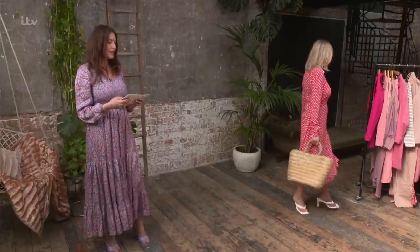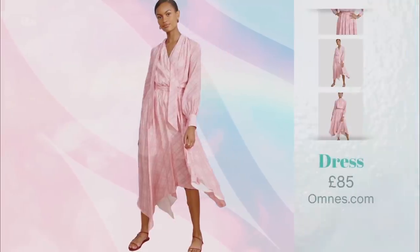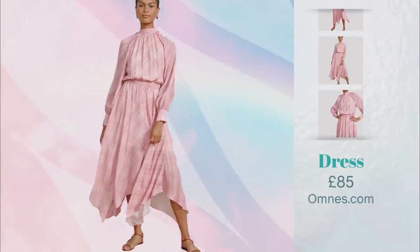Thank you, Zoe. Now, we are starting to think about going out to more occasions, and we get so many emails asking what to wear to weddings. Well, I found the perfect dress. This is from omnes.com. Now, this lovely, very delicate pink colour, not as bright as the spotty dress, and it's got this lovely, very subtle check print.